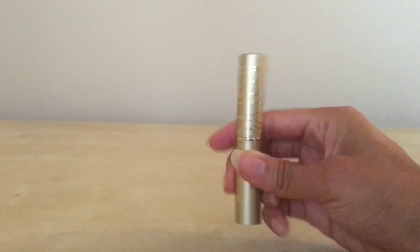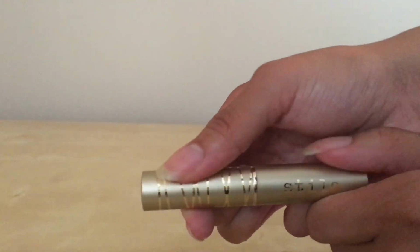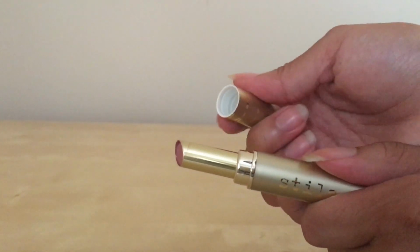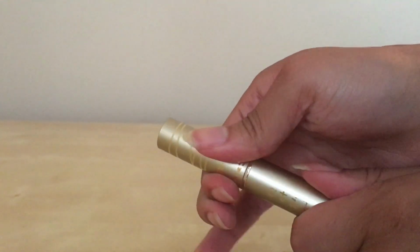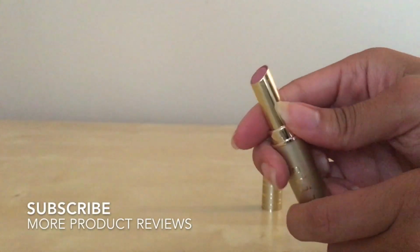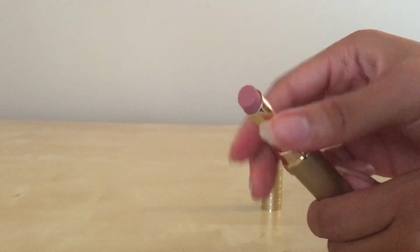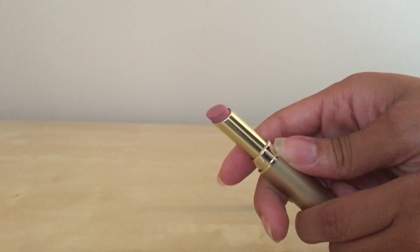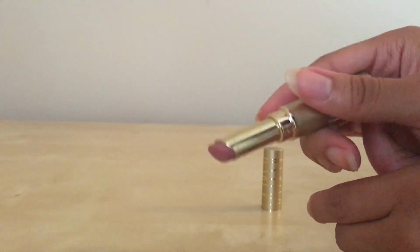So basically you have this tube, and then you can see that the top is airtight. It pops off like that, so you always know that it's secure because it'll snap. And so you just want to pop the top off here. As you can see, the product is cut at an angle, which is really great for application because you can line it here with the tip and then just fill it in like that.